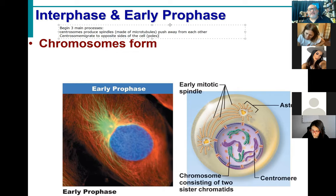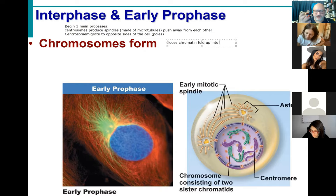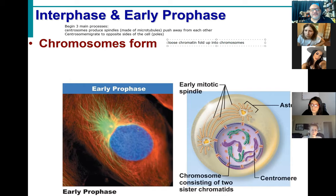Of course, two other events start to occur as well. Our loose chromatin starts to fold up into tightly packed chromosomes. We see that in the illustration, but we've also got this colorized picture, a fluorescent light microscopy image. Notice that, unlike before, instead of just a uniform cloud of material inside the nucleus, we can start to see some irregularities. We can actually start to see the chromosomes forming.